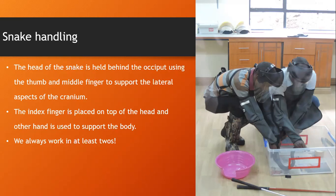And these herpetologists have their way of coordination, in the sense that after restraining the snake, they move in a coordinated manner, with the caudal one always being on the caudal aspect and the anterior person always being on the cranial aspect. So as you can see from the points, that is just what I've explained. The head of the snake is held behind the occiput, using the thumb and middle finger to support the lateral aspect of the cranium. The index finger is placed on top of the head, and the other hand is used to support the body. So we always work in twos, as I've stated.